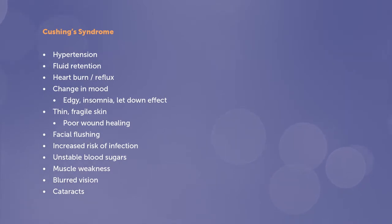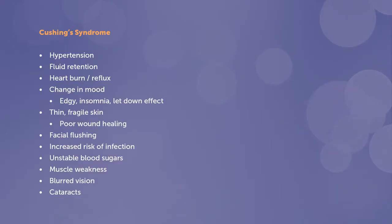A useful way of describing what side effects may be linked to steroids is to describe to you a syndrome called Cushing syndrome. Some people, not with myeloma, naturally produce too many corticosteroids, and we call this Cushing syndrome. The side effects I've listed there in the slide for you include having a high blood pressure or hypertension, retaining of fluid, which we may call edema, which can occur around the abdomen or the ankles. You may find you get terrible heartburn or reflux when you're taking steroids. And you certainly might find that the steroids make you have a change in mood.